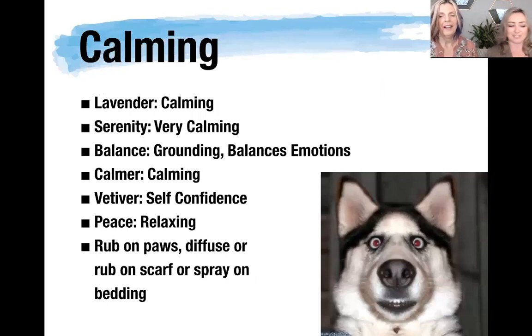Calming. All right, you want to tell them about this one? This kid needs some help. Anyone who owns a husky has seen that face. So yeah, the lavender. Our dogs love serenity and balance for calming and grounding. They are very sensitive to loud noises. They don't like fireworks in the neighborhood. We're still in an area where those are legal. And so certain holidays, our neighbors and everybody celebrates and it can be very stressful for them. So that's when we really bust out that serenity and balance.